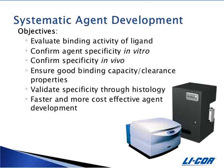The Odyssey and Pearl workstation will provide you a faster and more cost-effective means for agent development by letting you use one set of tools for all of your in vitro and in vivo validation needs.